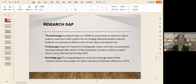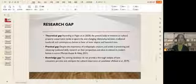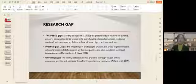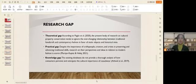Here comes the research gap. Theoretical gap. According to Pagan et al., 2020, the present body of research on cultural property conservation tends to ignore the ever-changing relationship between traditional handicrafts and contemporary fashion in favor of static objects and historical sites.